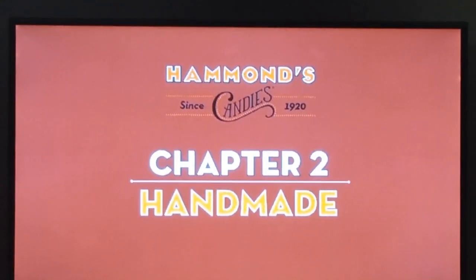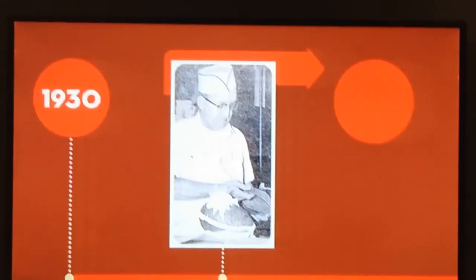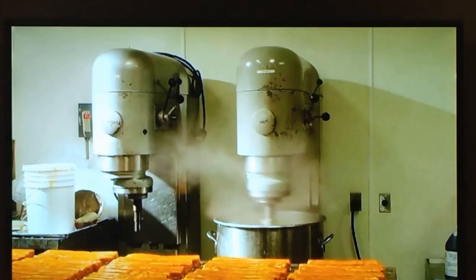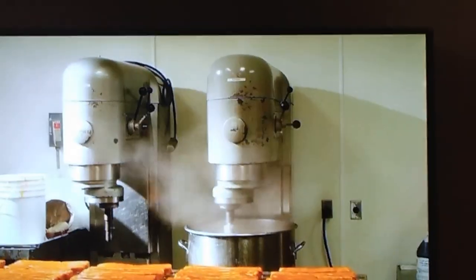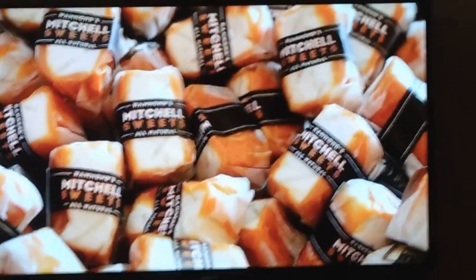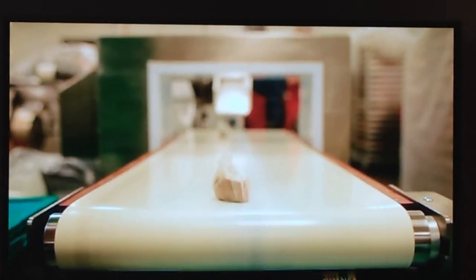By the 1930s, Carl had developed and honed his candy making skills to handcraft and sell over 150 varieties of sweets, from chocolates to hard candies. His favorite candy was one that was made by his close friend. Not only did he purchase the recipe, but he named the candy after him, the Mitchell Sweet. A fluffy marshmallow wrapped in rich, buttery caramel is one of our signature candies, and today it has been in continual production at Hammonds for almost 90 years.